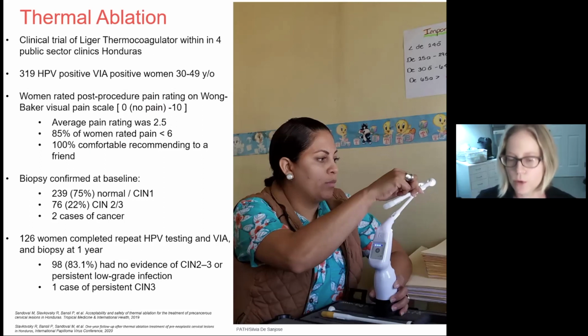In Honduras, we implemented a prospective clinical study of thermal ablation among 319 women who were indicated for treatment of cervical precancerous lesions. We looked at a few different things, including immediate acceptability and pain experience from the procedure, and then also some clinical follow-up at 1 year.